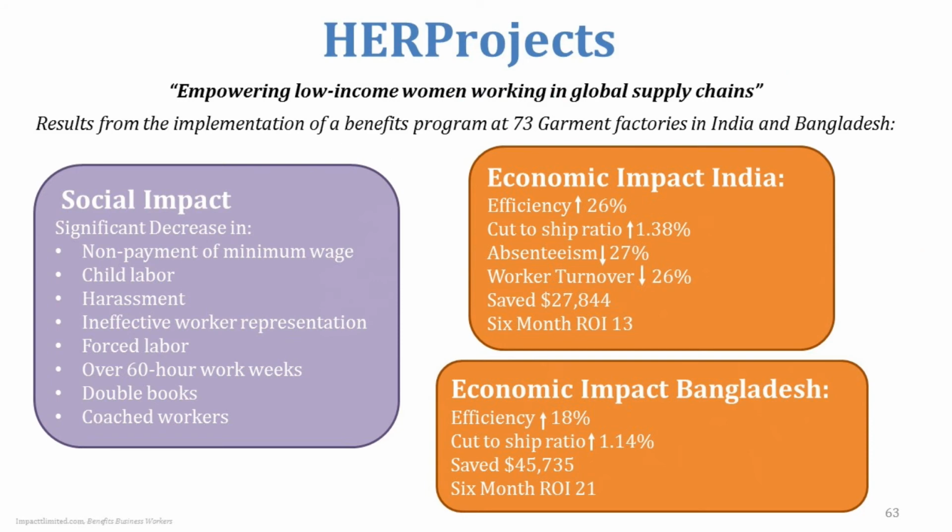Following up on that, the HERP projects that are out there in the world, they're all about empowering low-income women who are working in global supply chains. And so this was implemented across about 73 different garment factories in India and Bangladesh. And you can look at these different impacts. They saw their efficiencies improve, their absenteeism go down, their turnover go down. They saved $27,000. They saw all these different impacts from a social perspective. These decreases in child labor and harassment and forced labor and people doubling up on their books, and they found that they were able to actually have this dramatic impact, make their factories better, have a better product, save money, be more efficient, have more dedicated employees, have lower turnover all at the same time, and doing that all while making money.